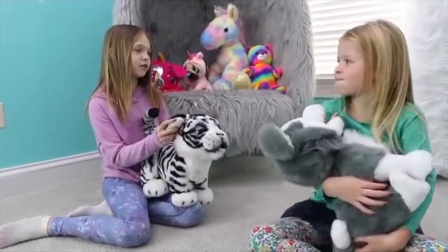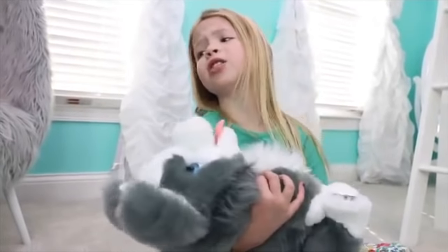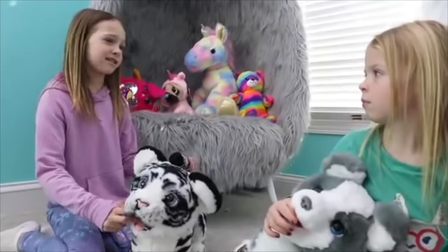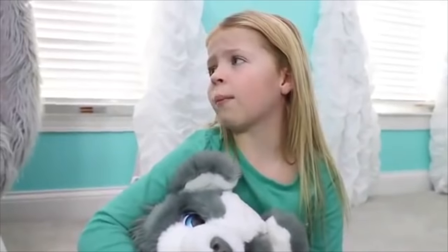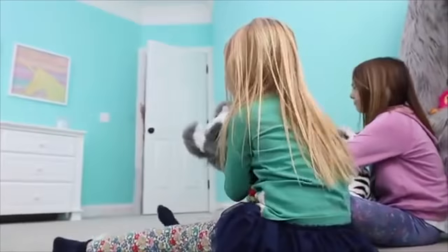Sandy keeps going in your closet and barking. I have no idea. She's been doing that all week long, and it's super annoying. I bet. She'll even go in there and start barking in the middle of the night. Knock it off, Sandy. Hey, girls.